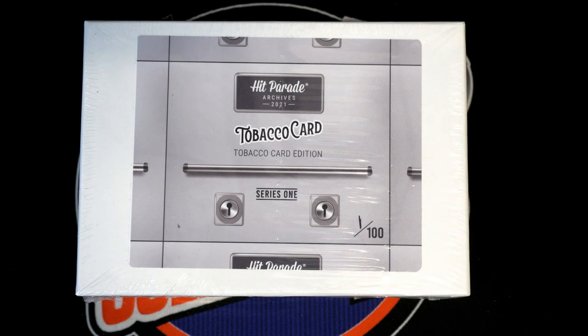Awesome product right here. I don't know why we don't do more of these, but that's okay. Now, I know we pulled the George Washington for Carter, so maybe we'll see the Napoleon card. That's a good one to pull.